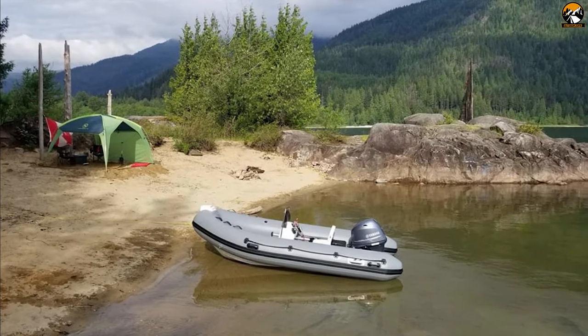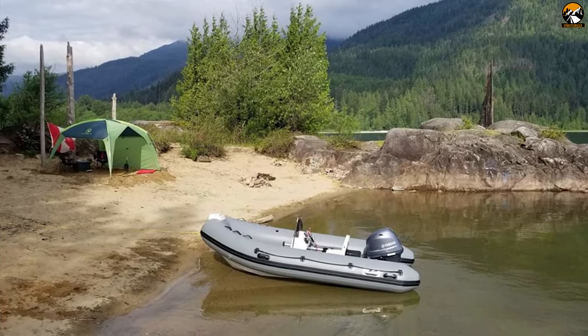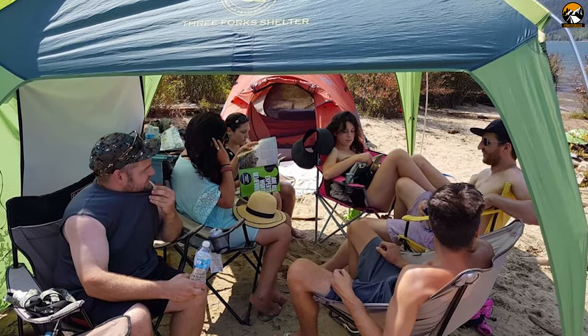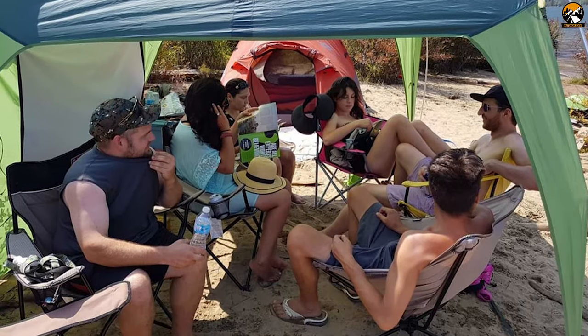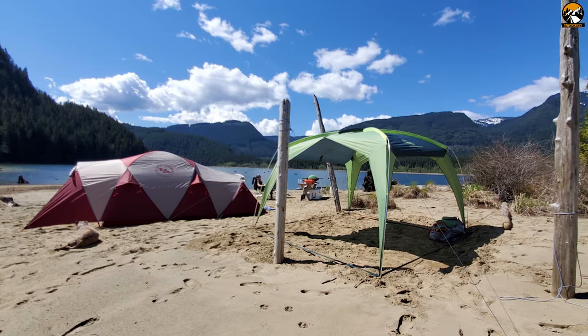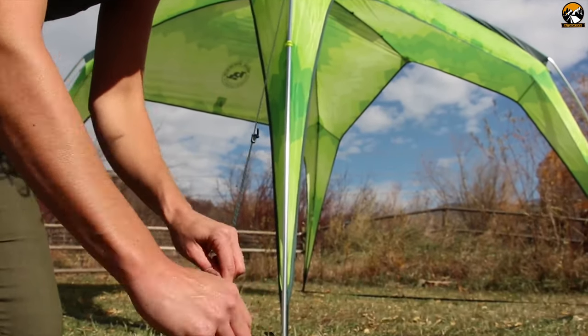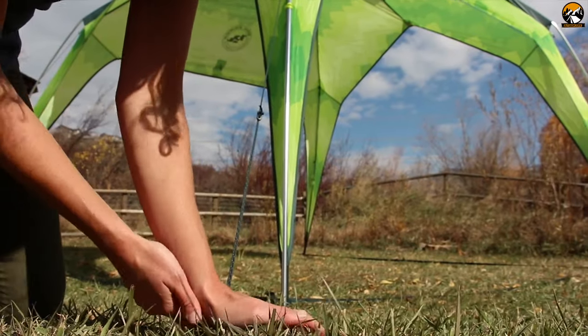Weighing only 6 pounds 12 ounces and packing down to 7 by 28 inches, you can carry this shelter anywhere you are willing to trek, hike, or simply gather with your friends. This shelter includes a canopy, lightweight aluminum poles, and 8 aluminum hook stakes, and its webbing frame at ground level creates additional structural stability.